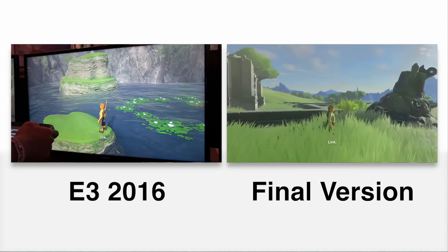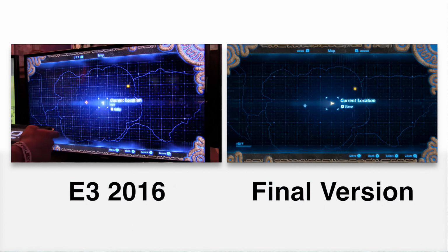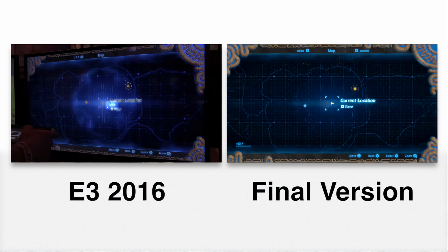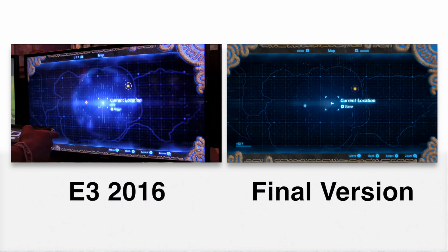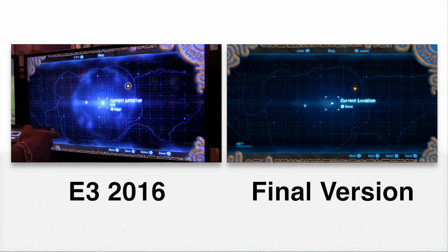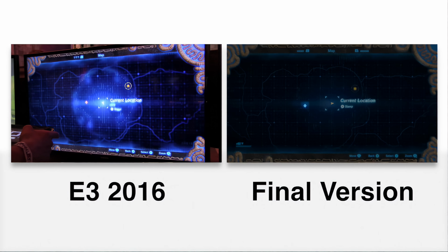But moving on, when Link is later alerted to open his Sheikah slate, what's shown on screen has a few differences too. First, the E3 demo has question marks below current location, as well as question marks next to the L button on top. While the marks underneath current location were removed, the ones on top were changed to a fictional language along with an added R button label. Also, take a look at the point to the left of the player. Notice how it's orangish in the E3 demo, but blue in the final.